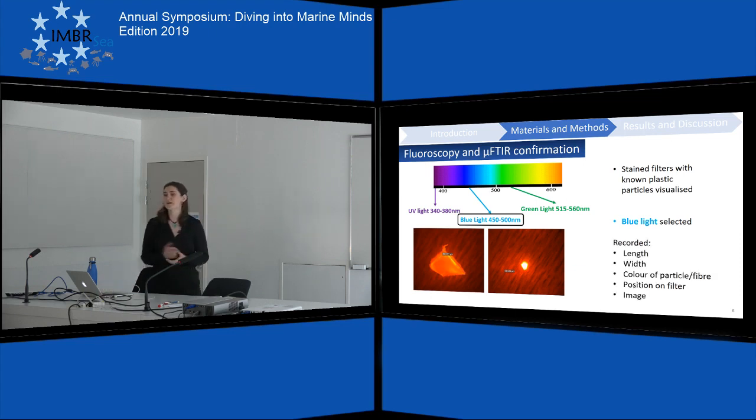And so when we were looking at microplastics, we recorded the length, width, the color of the particle or fiber that was found, its position on the filter, and then we took an image of the particle in both UV light and blue light so that we could use it as a reference as to where the particle was on the filter.